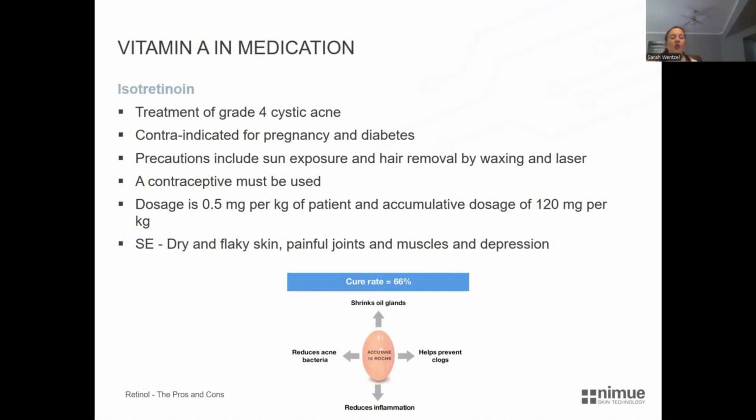These are more for your grade 4 acne, very, very cystic acne. But a lot of our young clients, a lot of our adults were taking it just to help with different little breakouts. The problem with this is it has a lot of dangerous side effects. So it is meant to be prescribed as your cystic acne medication.